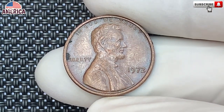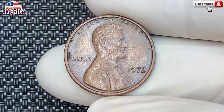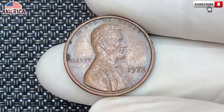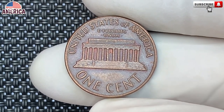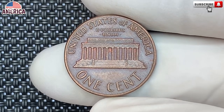The 1972 Lincoln penny is a prime example of how a coin that was once part of everyday transactions could become a valuable piece of history. So, the next time you find yourself with a handful of change, make sure to take a closer look at your pennies. You never know when you might come across a hidden gem worth far more than its face value.